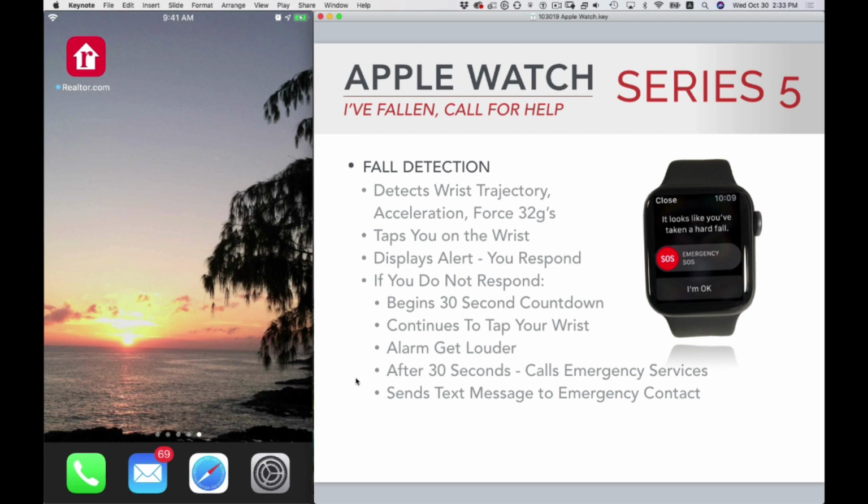The Apple Watch can detect if there's been a hard fall. It detects the trajectory, the acceleration, and the force of the fall. That's where the gyro, accelerometer, and all of the other sensors come into play. And it's basing all of this on the gravitational force, 32 Gs. So if the Apple Watch detects that you've had a fall, it will tap you on the wrist, sound an alarm, and display an alert.